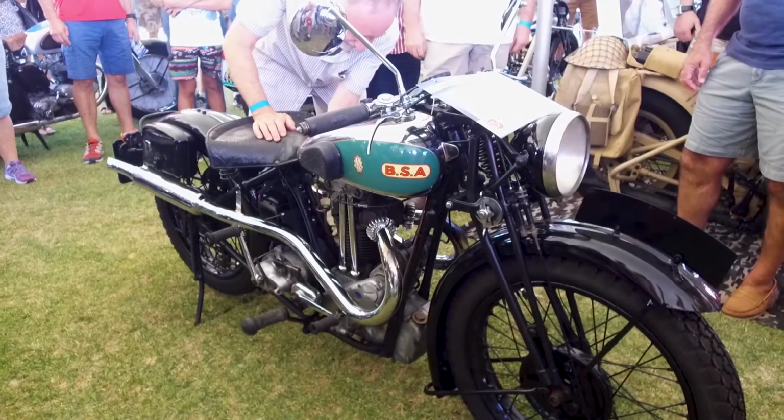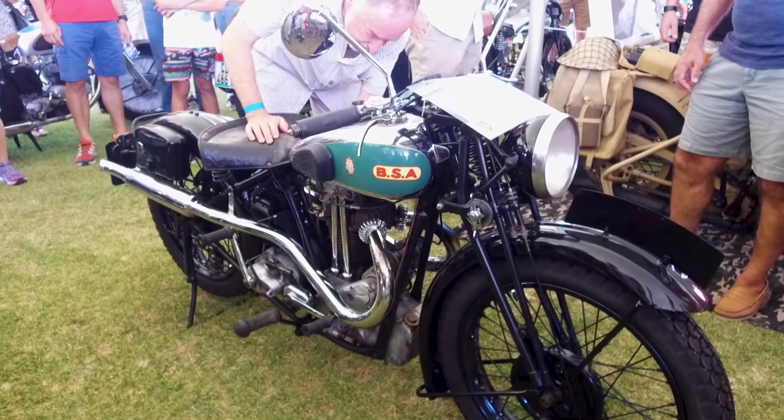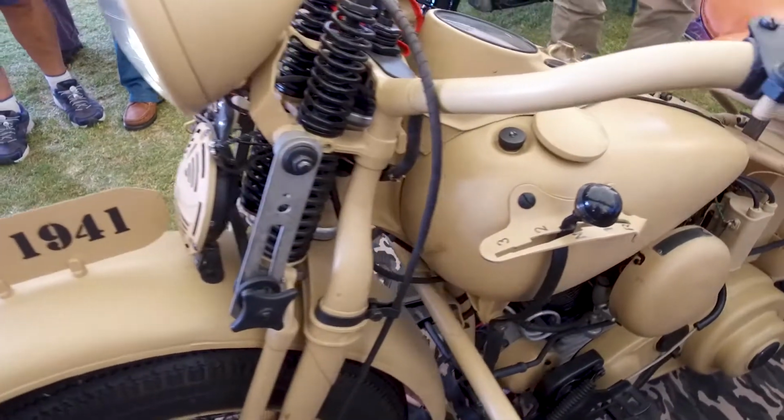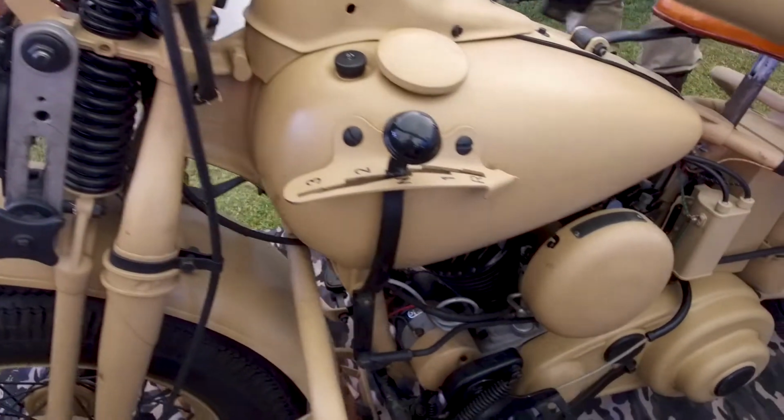No, it's a single cylinder bike, 350cc. Rather interesting because it's got two exhaust pipes despite it being a single cylinder motor. Why has it got two exhausts? Just for show. That's very pretty too. And so this particular bike was, well, the bikes were used in East Africa against Italy.